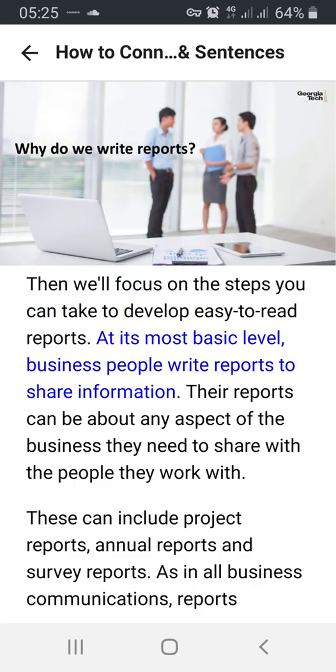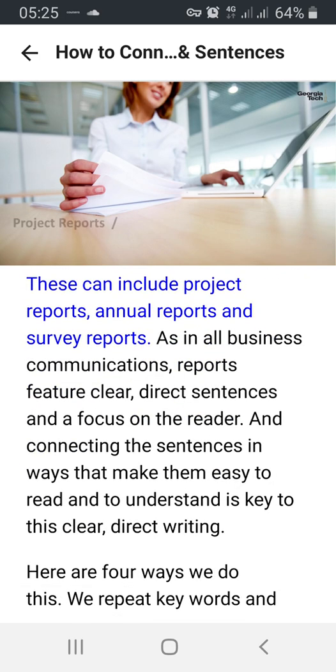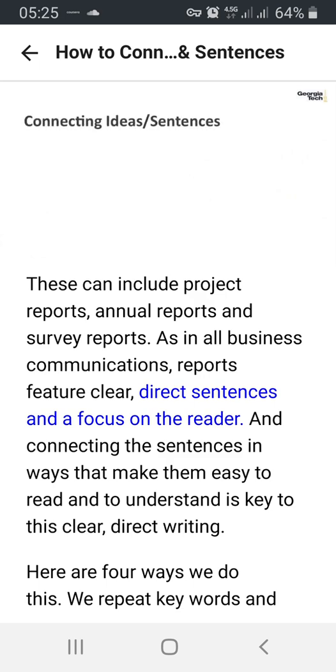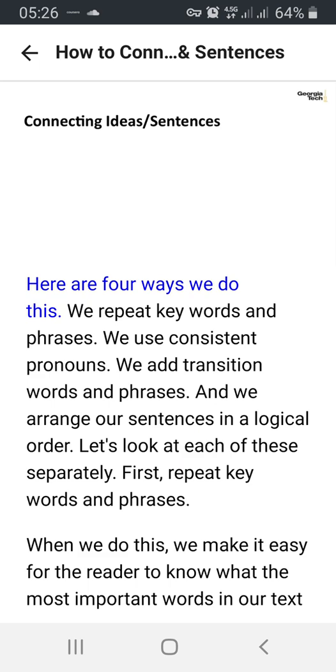At its most basic level, business people write reports to share information. Their reports can be about any aspect of the business they need to share with the people they work with. These can include project reports, annual reports, and survey reports. As in all business communications, reports feature clear, direct sentences and a focus on the reader. And connecting the sentences in ways that make them easy to read and to understand is key to this clear, direct writing. Here are 4 ways we do this.